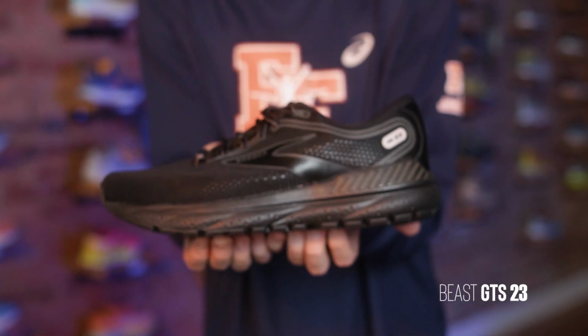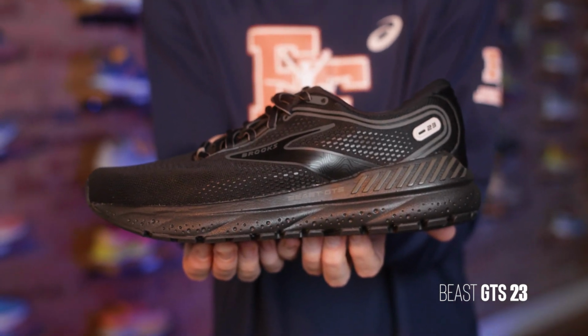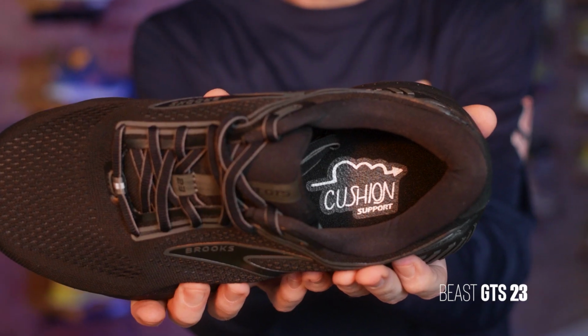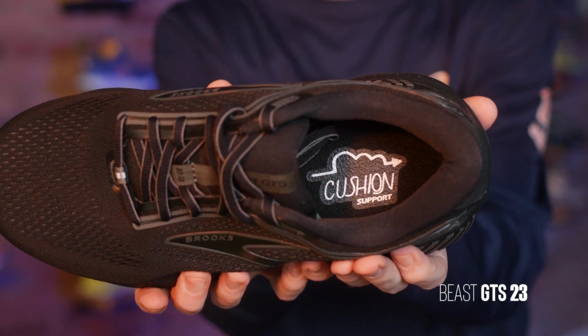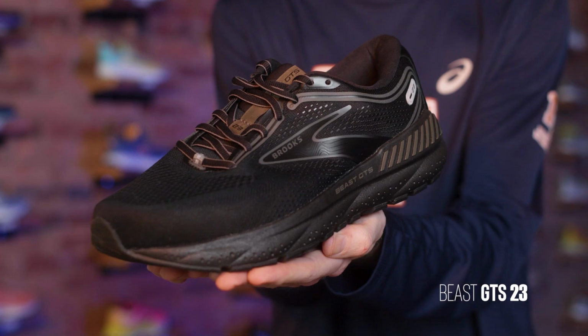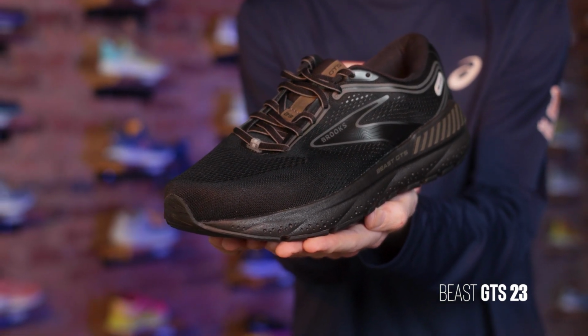Also, some great new color updates, including for the first time on the men's, a total blackout version. And that's something that this model has been missing, a total blackout version for people that are using it for work. Having that white outsole on the lower portion of the shoe made it very blinding for people that wanted to get away with it with a suit. So that will make a lot of people very happy that they can get away with an all black pair of Beast 23 and wear it in a variety of outfits and a lot of applications out there.